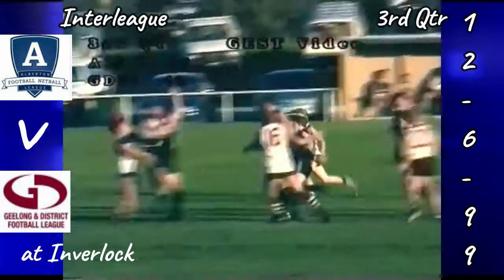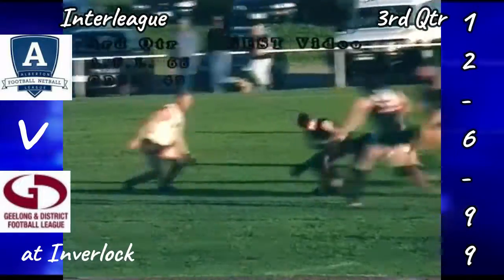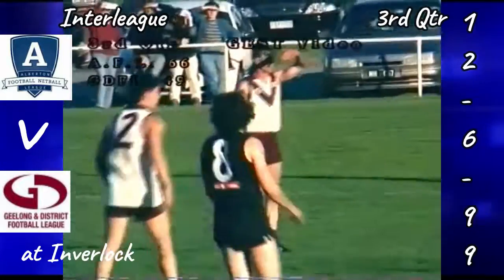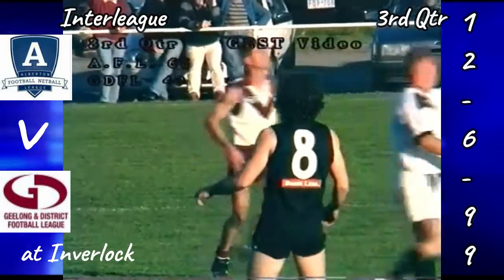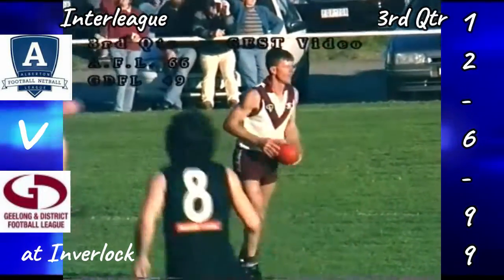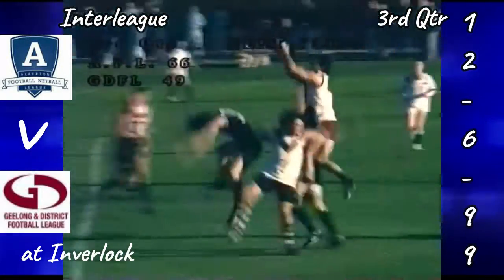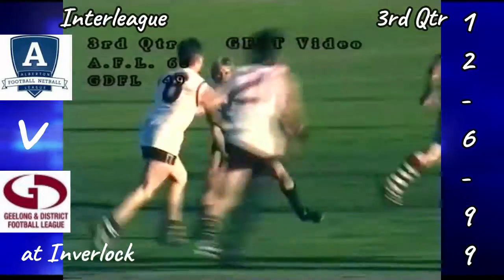Ball down in the middle of the ground. Big fella used his body coming through with Scott tackled without the ball, and Stewie Scott, the coach of the Geelong side, will take the free kick beside the centre circle. Held without the ball, Stewie Scott, now looking for some options. Comes to the outer side of the ground. The lead's there, great mark from the back of the pack, Mahiris, the GDFL.